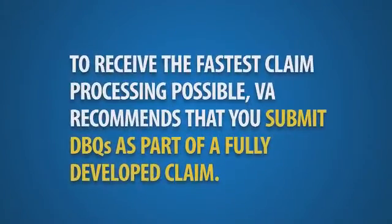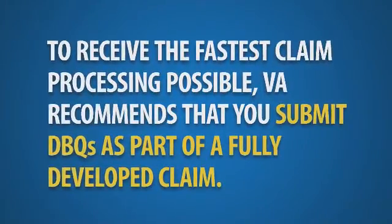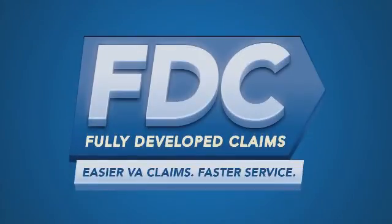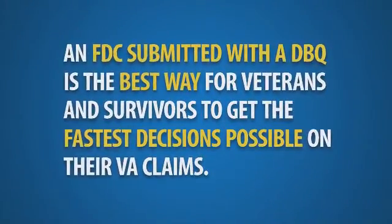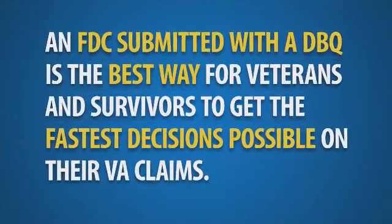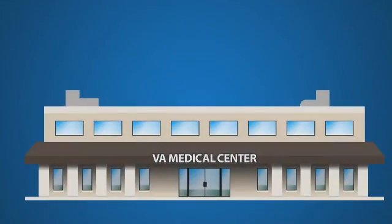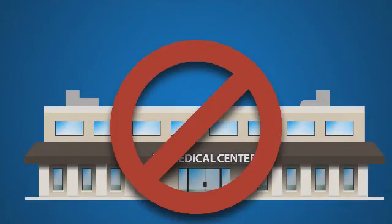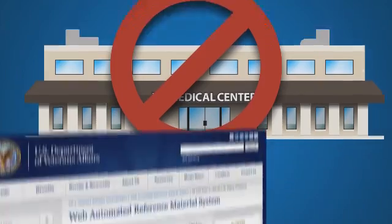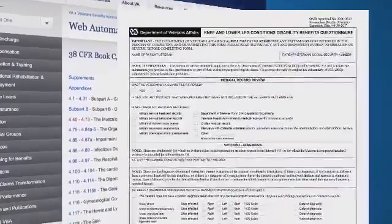However, to receive the fastest claim processing possible, VA recommends that you submit DBQs as part of a fully developed claim, or FDC. An FDC submitted with a DBQ is the best way for veterans and survivors to get the fastest decisions possible on their VA claims. You simply submit all the supporting evidence, including the DBQ, with your application and certify that you have no more evidence to submit. Submitting a DBQ with your FDC may eliminate the need for a VA medical exam, since DBQs are derived directly from the disability rating criteria in the VA schedule for rating disabilities.